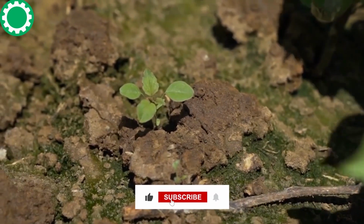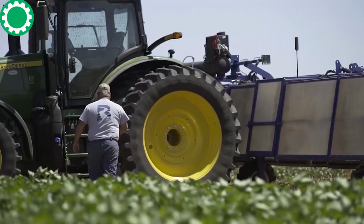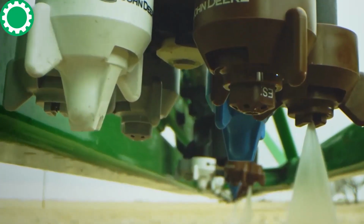The system employs artificial intelligence and machine learning to properly detect and spray herbicides, concentrating primarily on the weed area without harming the primary crop, producing an effective strategy for sustainable weed management.